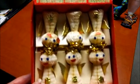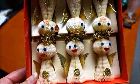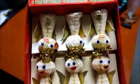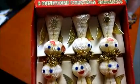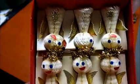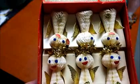For $20, I sold these vintage honeycomb Christmas ornaments. These are little angels. We had a townwide sale 3-4 weeks ago, and these were laying on someone's sidewalk with a free sign, so I picked them up and sold them for 20 bucks, so not too shabby. I think I said free shipping, right?